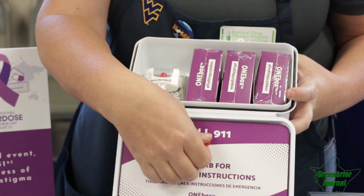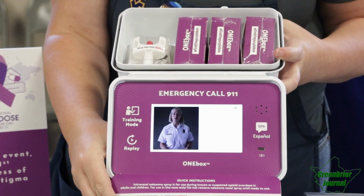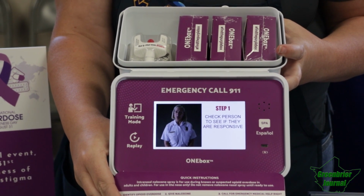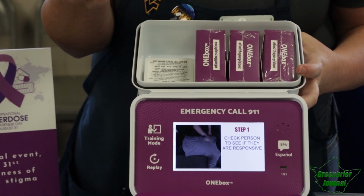Call 911. And then there's actually, when you open it up, there's a video. If you've never been trained on naloxone and Narcan, it gives them step-by-step instructions on what to do. So after you call 911, they're able to do that. This is the medication that would be inside.